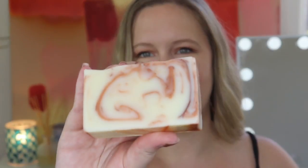Ooh, it is pretty. You can see the swirls like they said. So cool. Oh, it smells seriously amazing. I can just sit here all day, but let's move on to the next one.